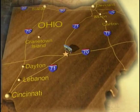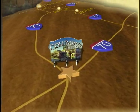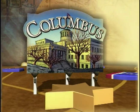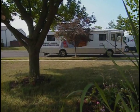We're in Columbus, Ohio. You know, it's almost smack dab in the center of the state, and aside from being the capital, it's also the home to the Ohio State Buckeyes. We're headed to the home of Nikki and Glenn Henry to help them out with their dining room.